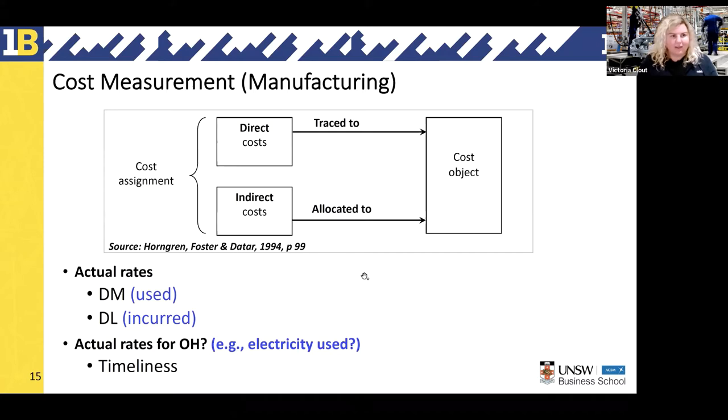The indirect costs have to be allocated. So for example, our glue and nails has to be allocated to each of the products in our factory. So we're going to do that based on an overhead rate, and we sacrifice that reliability for the timeliness. We accept the fact we might have some variance.